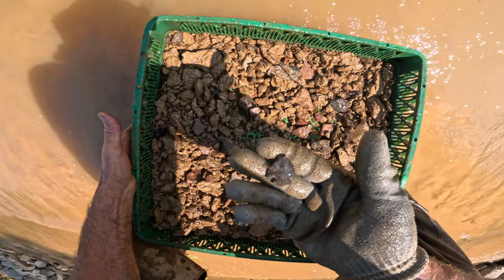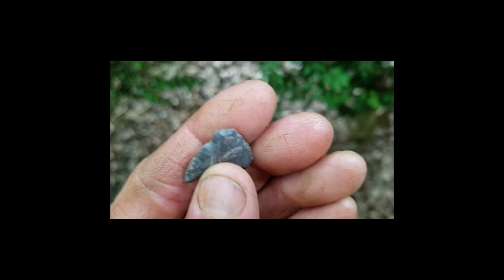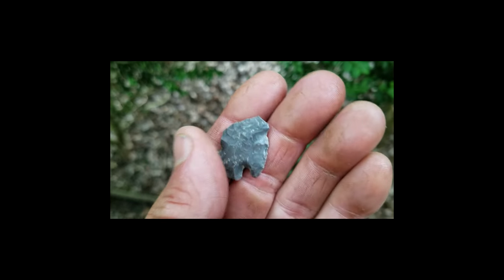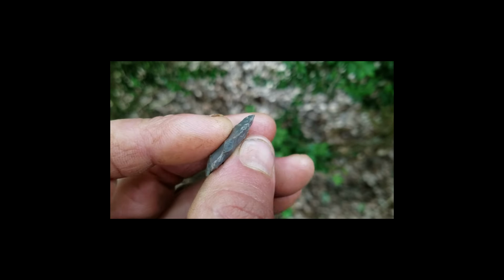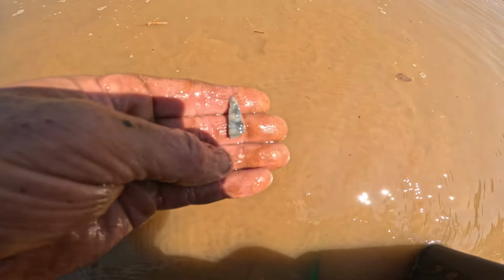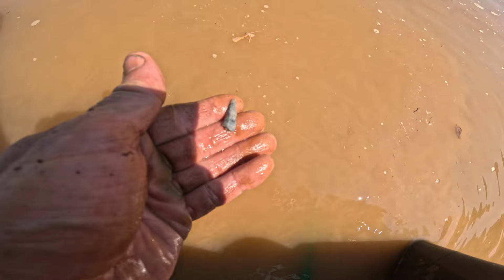Got a little broken one there, ear ding, still kind of nice. See, this looks like it might not have, but it could have had a little drill tip up there. That's a pretty nicely made little dart. It's got damage there, barbs dinged off, and you know the tip. Too bad on that. Well, that stinks. That's a drill. Broke. Oh, real nice material. Busted.